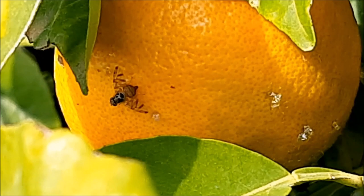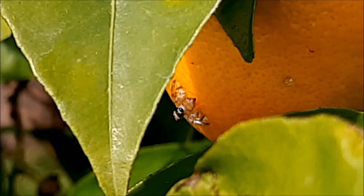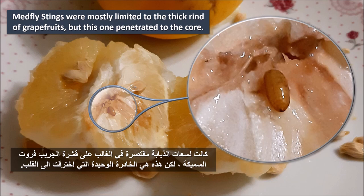However, in our garden in Lebanon, the medfly history with our citrus fruits has been much less dramatic and was mostly limited to damaging the thick skins of oranges and grapefruits. So out of our entire fruit season of grapefruits, oranges, mandarins, and lemons from our garden, only this one puparium cocoon was found inside the core of a grapefruit. So our citrus fruits have not been good grounds for breeding fruit flies.